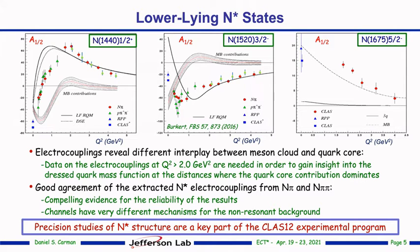The thing that's also relevant here is that there are 2 sets of data that are highlighted on these plots. The red data points are from analysis of CLAS single pion data, and the green data points are from analysis of CLAS charged 2 pion data. And these analyses are completely independent of each other, but you see that there's very good correspondence between these different sets of data, which gives us really compelling evidence of the reliability of these results. So this is very important structure information. These channels, the single pion and the 2 pion channels, have very different mechanisms to the underlying non-resonant background. So this is a non-trivial agreement.